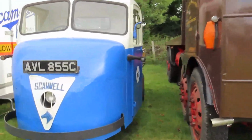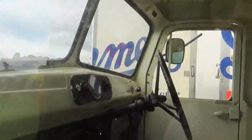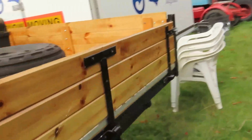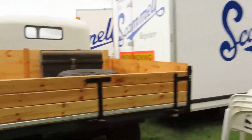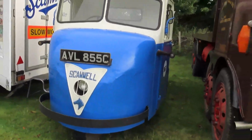Then we got the Scammell Scarab, the 3-wheel truck over here. Have a quick look on the interior. Very primitive in there, isn't it? Really quite a small practical truck. Ah, road noise. You can see the twin steering, so both wheels would go like that. What a unique looking truck that is.